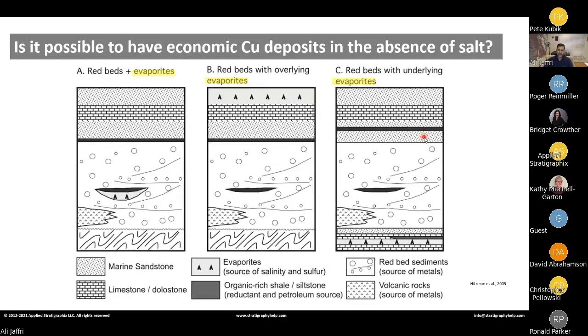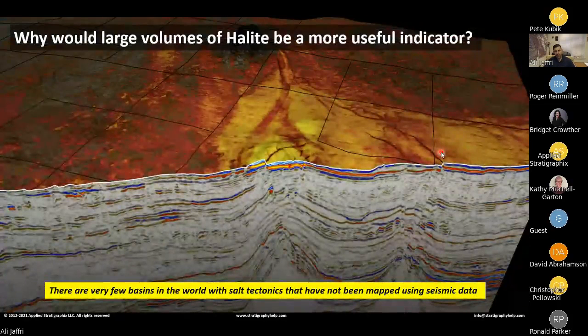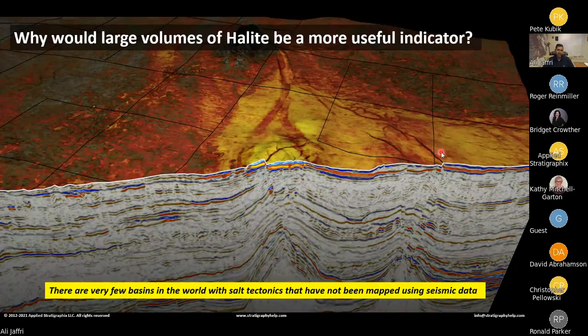So what I would recommend is, we don't do that, because that's a bit silly. You can't just call anything that's red colored a red bed and then assume it's going to be a source of copper. Evaporites are an excellent predictor, especially large evaporitic bodies. And why are they a better, more useful indicator than red beds? Well, because in most of the world's large basins where we have large salt diapirs, we've got excellent seismic data. We know where the diapirs are. On seismic, we can actually see migration pathways.